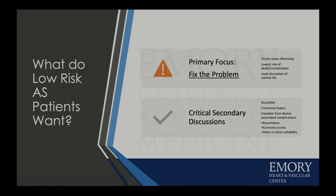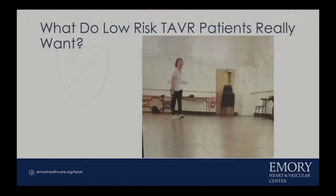But we do have secondary considerations when we're talking about low-risk patients. They want a valve that's durable. Will this valve last? They want to have good functional status, low risk of stroke, low risk of pacemaker. What about coronary access, and what about valve-in-valve suitability going further? So what do low-risk patients really want?